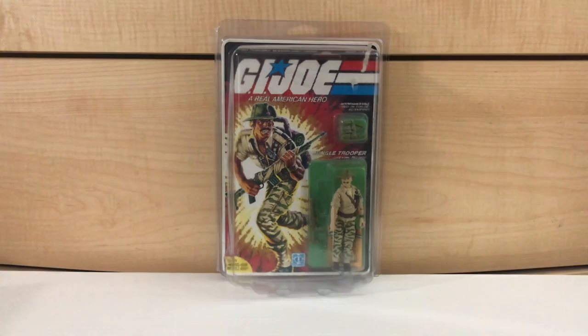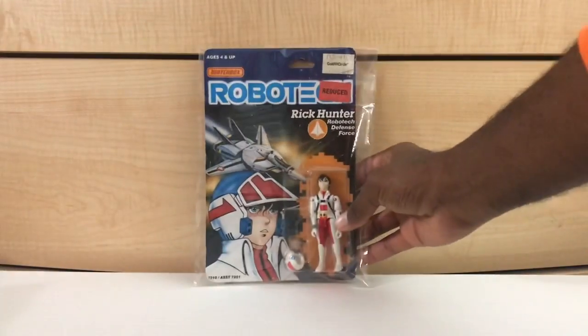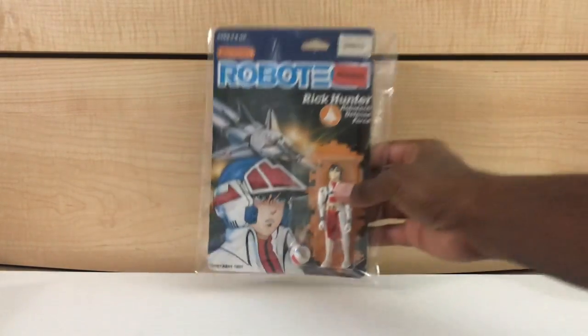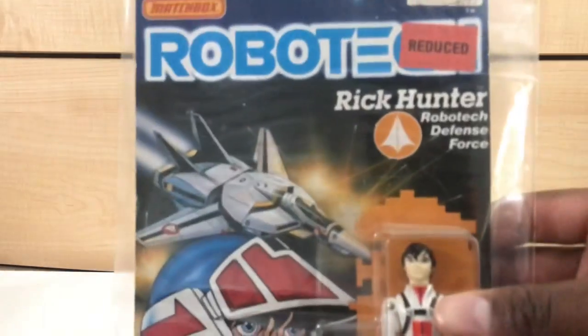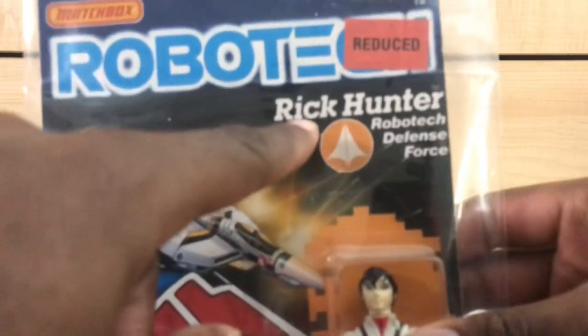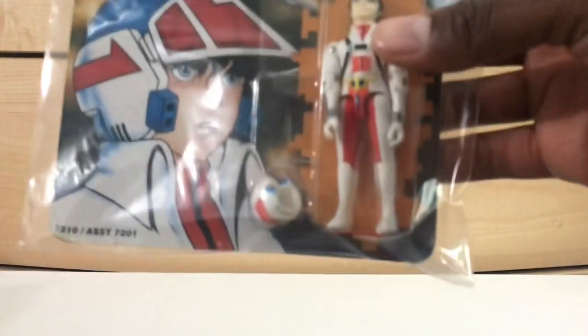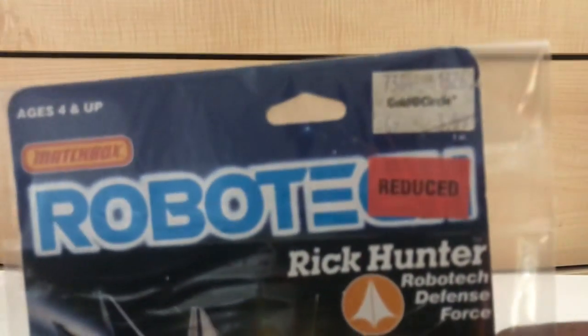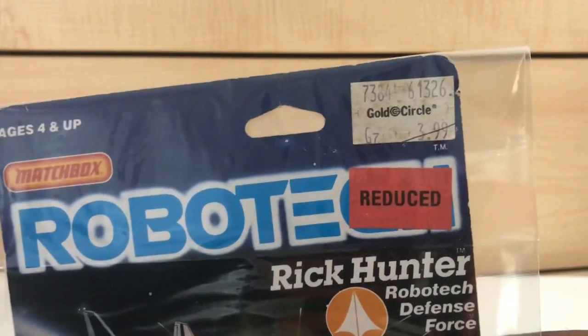Okay, and at this same store, I picked myself up a Robotech figure from Matchbox. I got myself a Fred Dryer figure. Yes, I did. And check this out, a Gold Circle price tag.